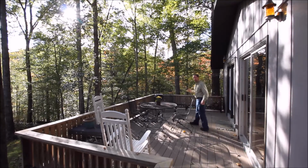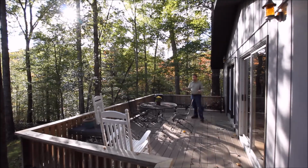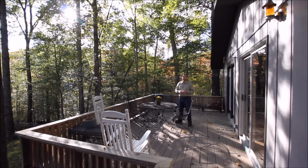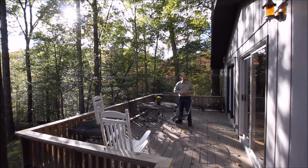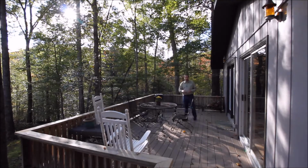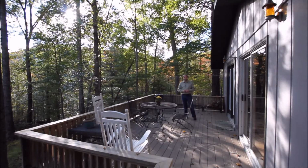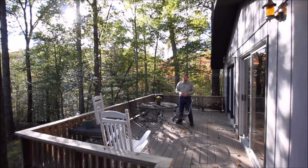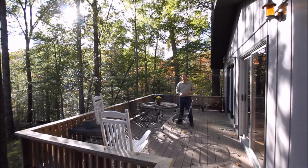Well, when it comes to entertaining in the mountains, this tends to be your dining room. This tends to be your living room area. This tends to be where people want to gather, is outside. This deck is absolutely phenomenal for that. I think it's around 12 by 20 in size. Again, it has been pressure washed and then painted, stained, and then resanded and stained again.